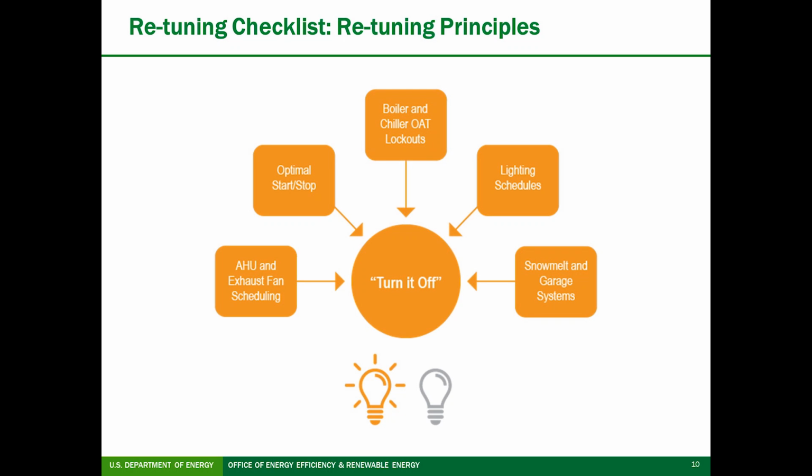So these are the sidebar principles that I'll get into that appeared on a couple slides ago. The first principle is called turn it off, wherein the idea is to identify energy systems that are operating when their services are not required at all.